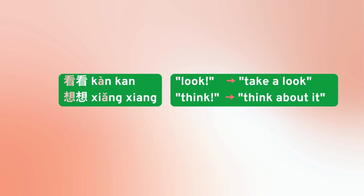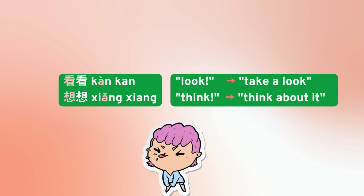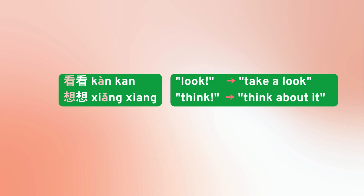This transformation is incredibly important in Chinese culture because directness can sometimes sound rude or demanding. So Chinese speakers use reduplication as a way to be more polite and approachable. Let's look at more examples with the same pattern. The word 想 means to think. 想. If you say 想 by itself, it's very direct. But 想想 means to think about it. Much softer, like a gentle suggestion rather than a command.